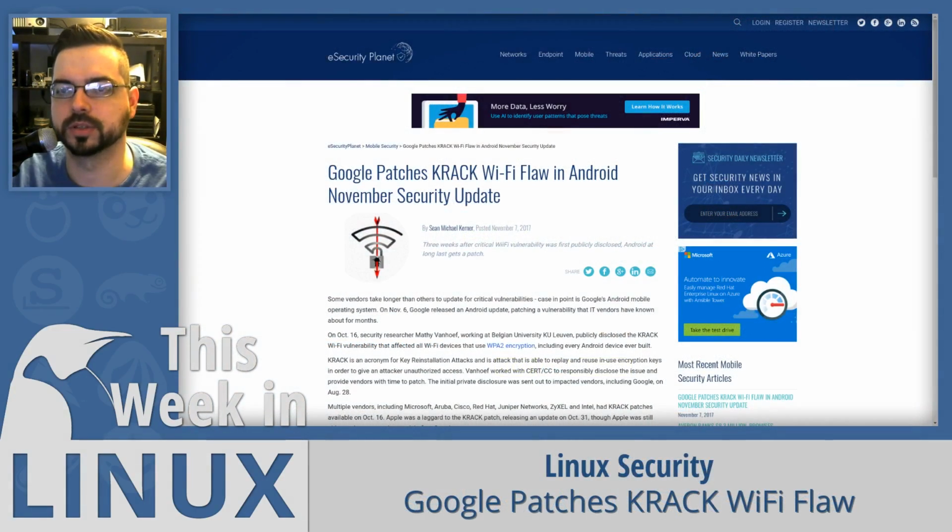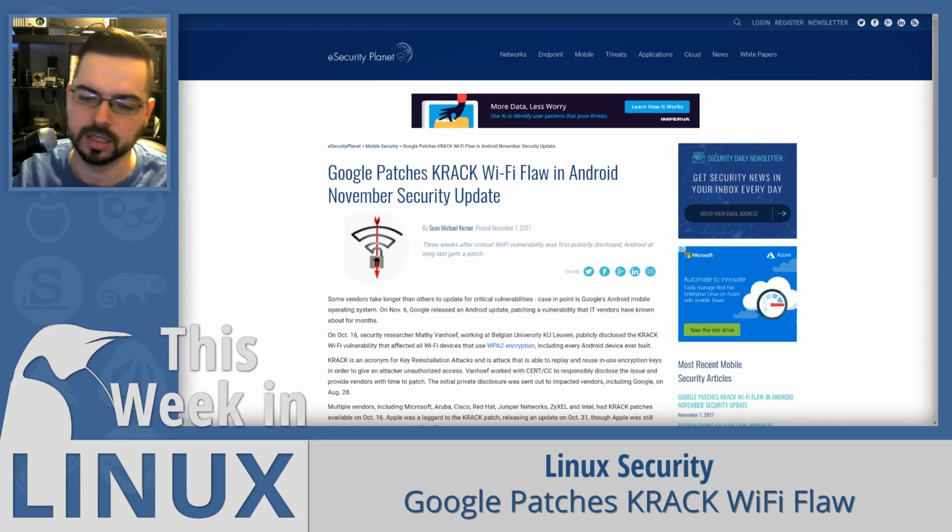This week we saw a release for Google's patching of the KRACK Wi-Fi flaw. The Android November security update included the patch for the KRACK flaw. It's still not available for most users. Unfortunately, the release of the security update doesn't always go to the individual users. It also has to go to the manufacturers and then the carriers, et cetera, et cetera. So it's still going to be a little while for a few users. Well, actually, when I say few, I mean most.